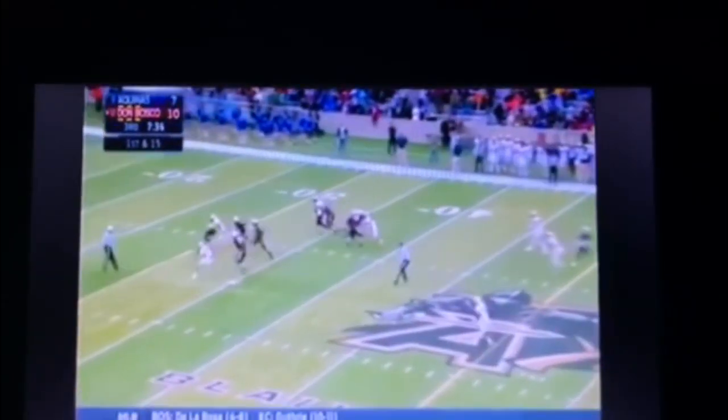First and 15 against the blitz. McCoy, look at that arm on him for Trimble-Edwards. Edwards makes the catch. Trimble-Edwards into the end zone. Touchdown.